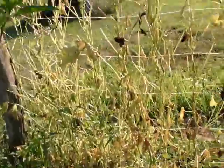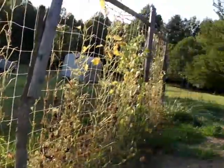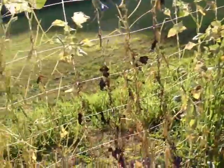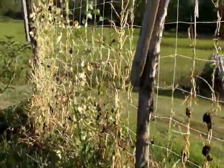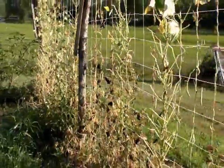The beans, I wound up getting 3 pickings of beans is all I got, and they're shot. That's all it is for the beans. No more. They're dried up. They're gone. They're kaputski.